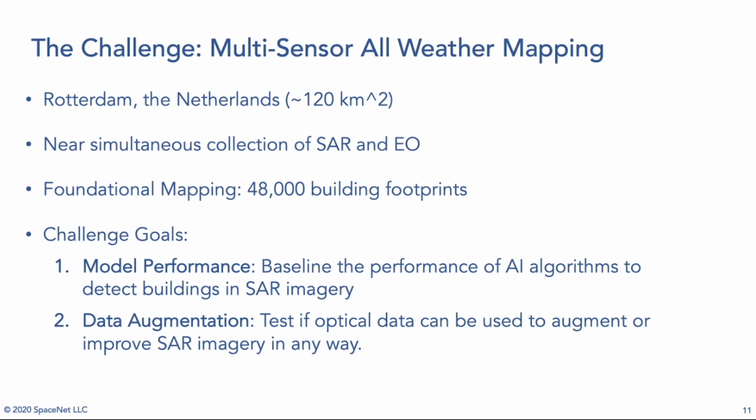Yeah, so the SpaceNet 6 challenge, we called it the multi-sensor all-weather mapping challenge. And this is, of course, a tip of the hat to our 2 components here. So SAR and electro-optical data. As Ryan and Adam talked through, this was situated over Rotterdam, the Netherlands. We had about 120 square kilometers of data here. So we had a near simultaneous collection of SAR and electro-optical. And really the all-weather component of this is pointed towards the SAR data.